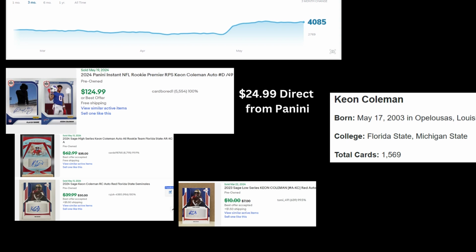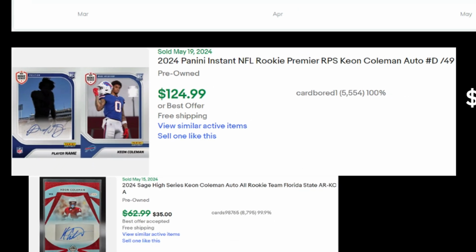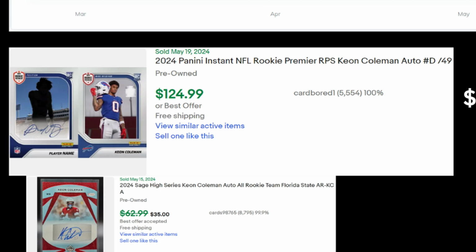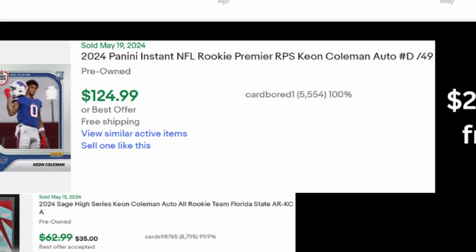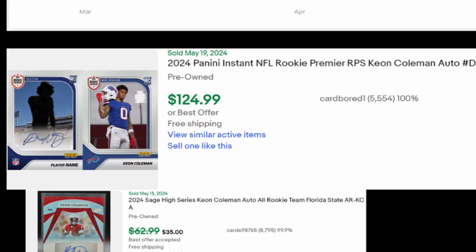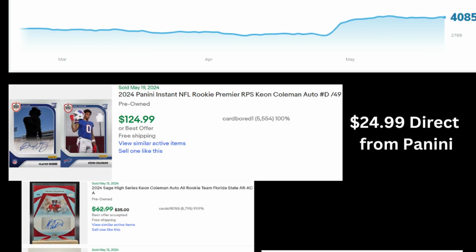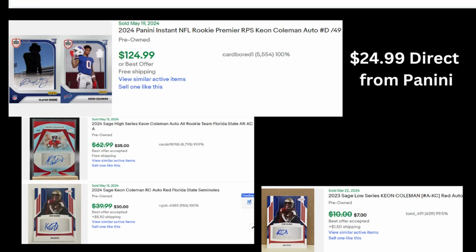All right, guys, I want to highlight something here for you. You see this recently sold just yesterday. Here you go. This is from the event you just saw there on the Twitter machine, also known as X. This is an RPS First Look rookie auto from Panini Instant, out of 49. This is a card that pre-sold direct from Panini's website for $24.99. Well, those quickly sold out in the blink of an eye and started selling on the secondary marketplace, the biggest one known as eBay. And you can see someone paid $125 for it. That is a big-time 4-5x increase. Nice profit there somebody made.